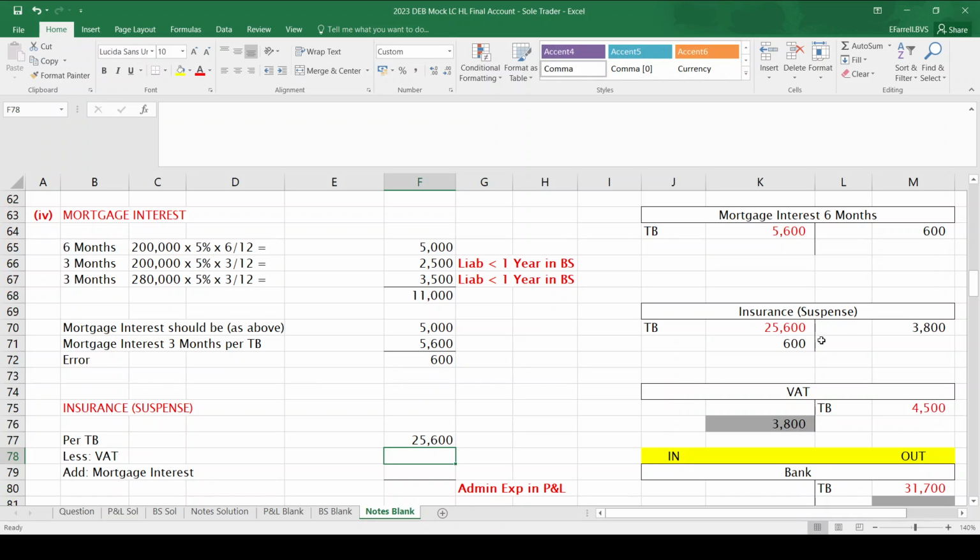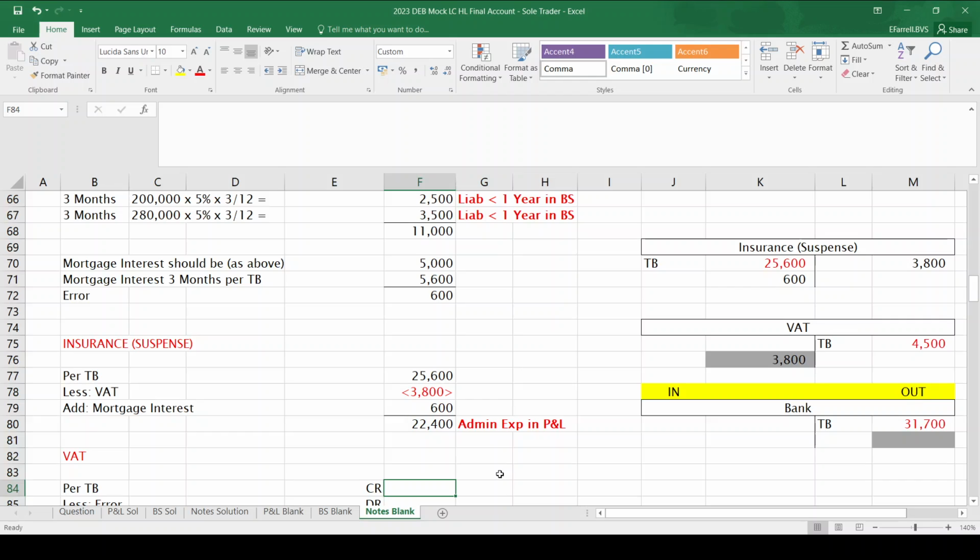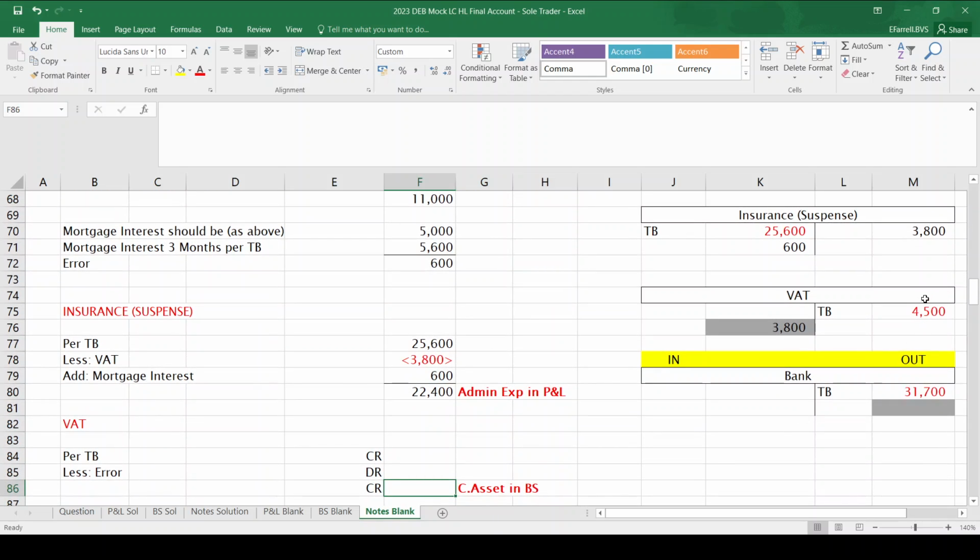The VAT amount is on the opposite side, so I'm going to take away the 3,800. So less VAT, 3,800. And the mortgage interest was the same side, so I'm going to add that 600. And that 3,800 VAT, I'm going to take away. So in total now, after fixing the suspense errors, insurance is now 22,400, and insurance is an admin expense in the profit and loss. With my VAT, currently my VAT is a credit of 4,500, and because the 3,800 is on the debit side, I'm going to take it away.